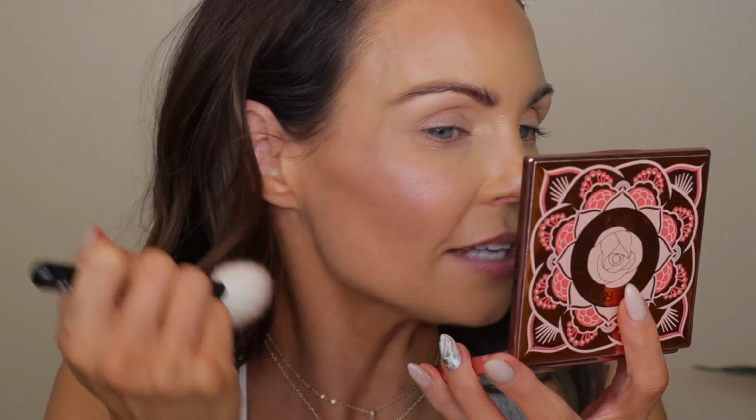Okay. The light pink one just doesn't really do much for my skin. Let's go in for a second dip and see if we can kind of build it up. Yeah, it's just a tad bit too light. So I'm going to attempt to grab just a tiny bit here of the darker pink and we're just going to be very rosy today.